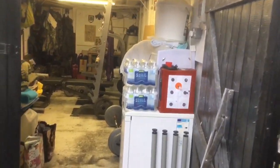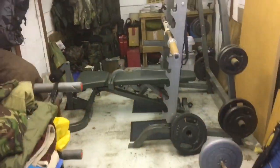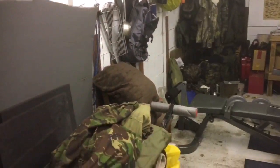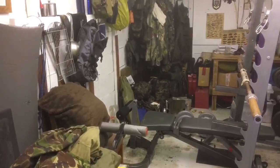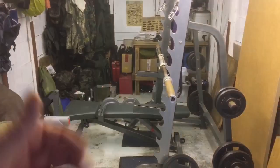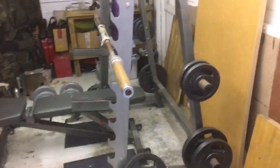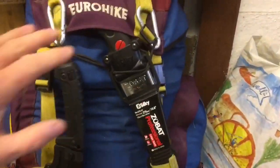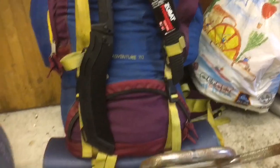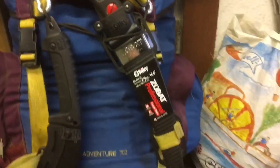Okay, so we're just nipping inside my garage just quickly. As you can see, I use this little space to store yet more outdoor gear and equipment, as well as my gym setup. The reason I'm bringing you in here is just to show you, on the back of my current loadout, which is this Eurohike rucksack here. I've had this for many years.